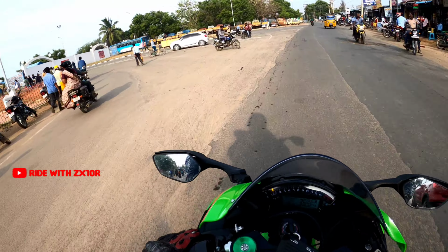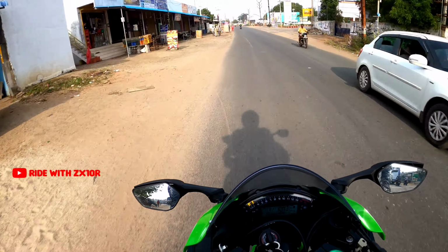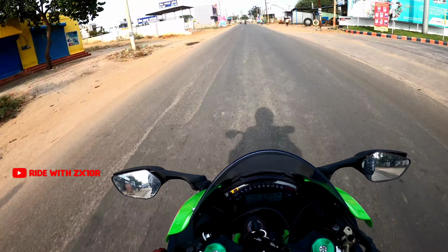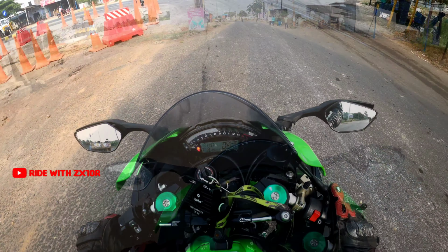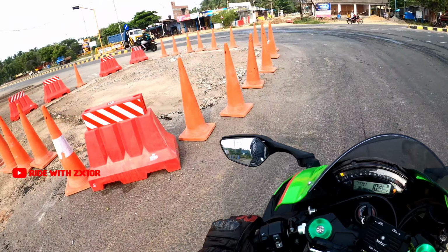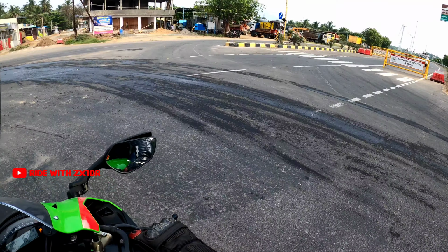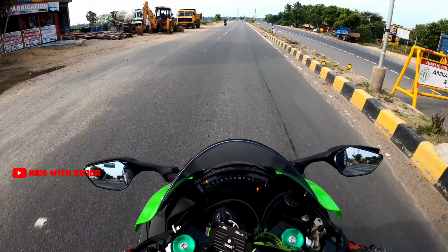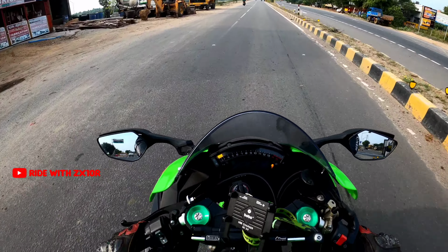And here we are crossing the entrance of the Kudankulam nuclear power plant. So this is a high security area, and we can only have a glimpse of the entrance of the power plant. And here we are entering the national highway, and Kanyakumari I think should be around 10 to 15 kilometers.